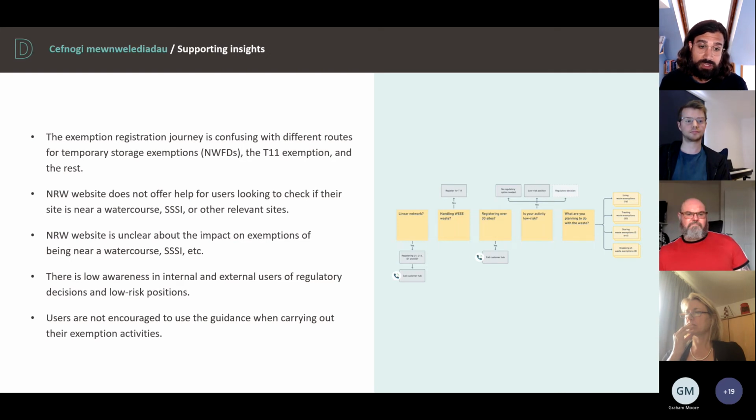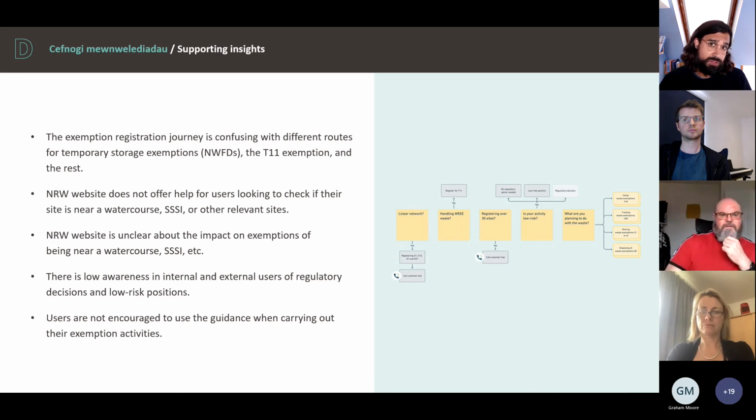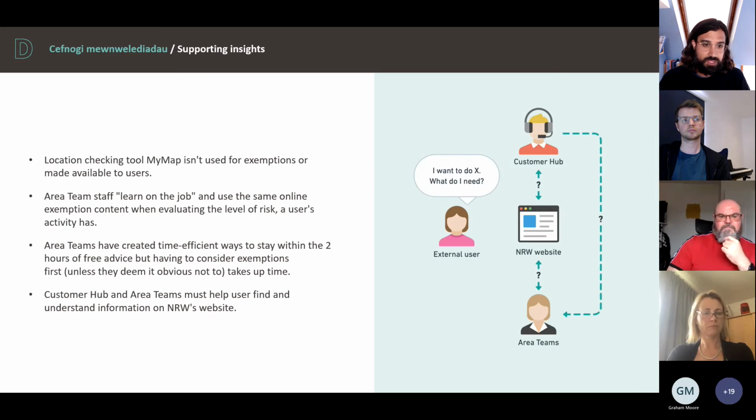Users are not encouraged to use the guidance when carrying out their exemption activity. So there's a focus both in terms of the way that the content is written and the systems are set up, but also, as mentioned previously by Graham, the user's mental model of this process is focused on registration. However, there is no encouragement to come back and reread those conditions when you're actually looking at how many tons of dredging am I looking at, or how many cubic meters of X am I handling right now or going to handle over the next year. Let's move on, thank you.